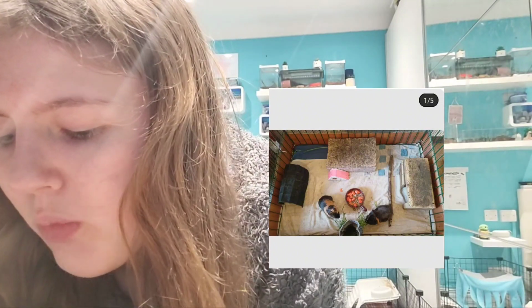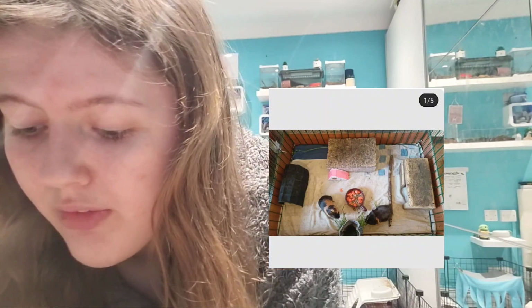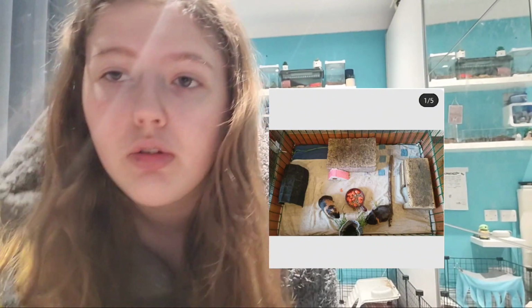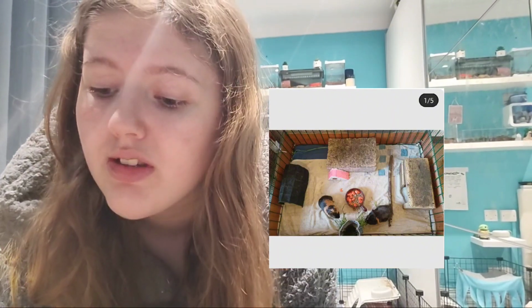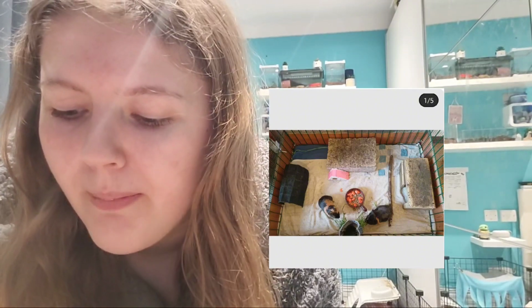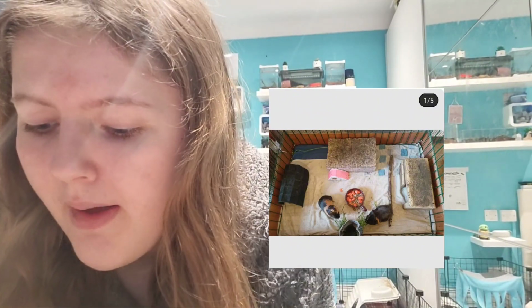I noticed you have 1 water bottle in the corner. The only thing I suggest is, as you have 3 males, maybe getting another source of water, like another bottle or even like a bowl of water, just a second source of water for your guinea pigs. As you've got 3 males in one cage, they probably would fight over the water. I've got 3 water sources in my guinea pig's cage, as I've got 2 males.